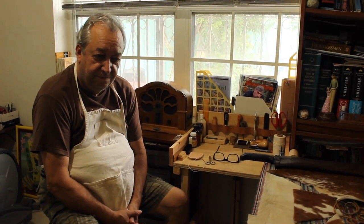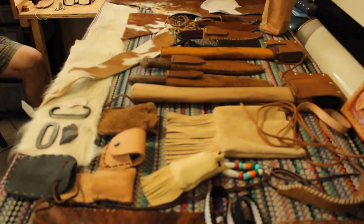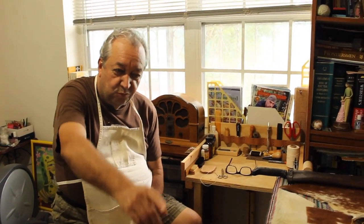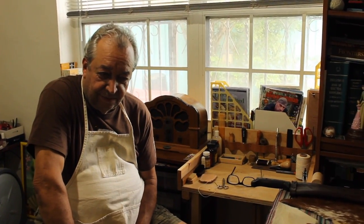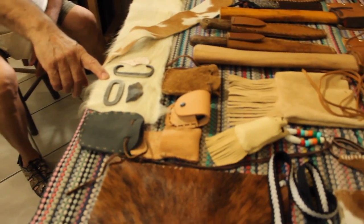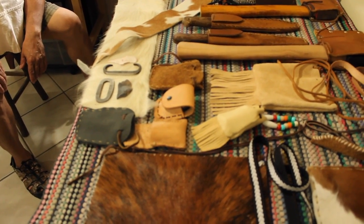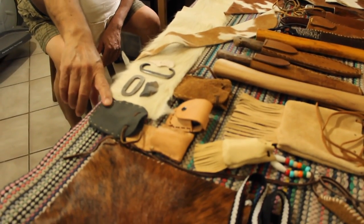Most of the items that I'm doing, like those ones there, are hunting pouches. The hunters of the 18th century used to wear that in the field, putting the bullets inside and the rest of the things they use. These small pouches here are for flint and steel. This is the way mountain men and bushmen used to make fire. There were no matches in that era and no lighters. So they kept their flint and steel in small leather pouches like that.